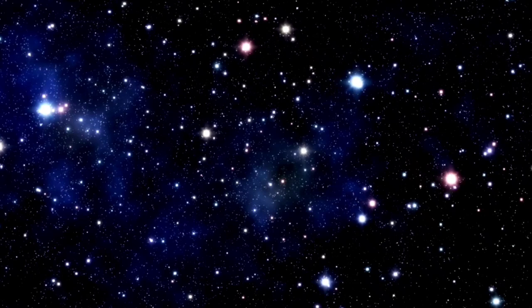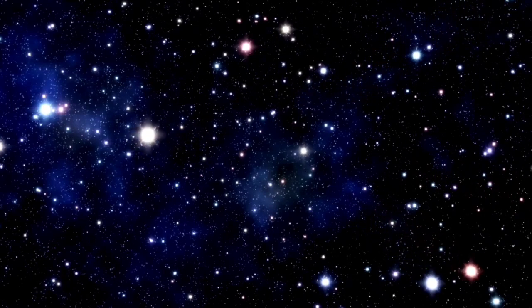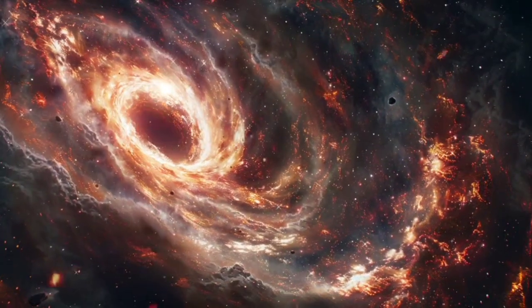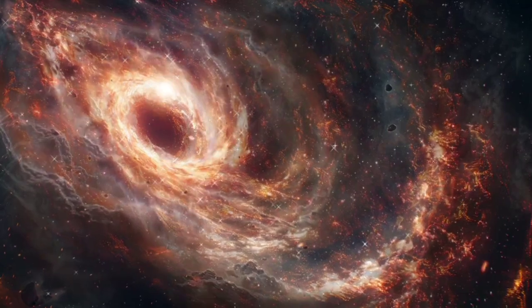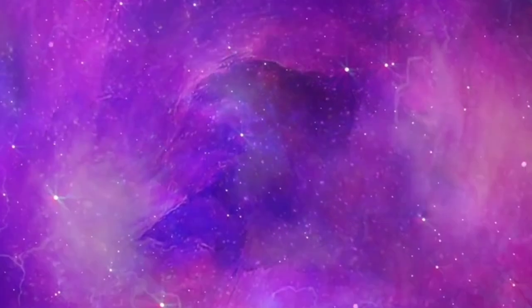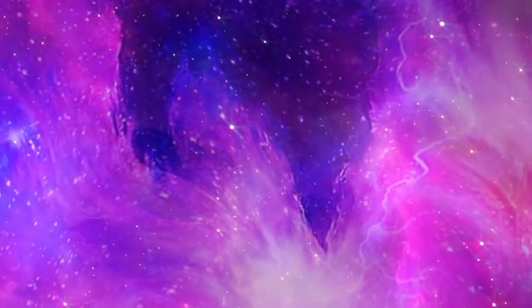Even if a black hole were created, scientists argue it would be so tiny and volatile that it would quickly dissipate, releasing energy in a phenomenon known as Hawking radiation. It would be a brief moment of cosmic wonder, a fleeting glimpse into the void before it vanished forever.